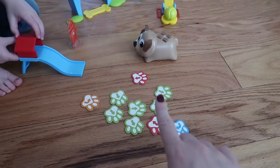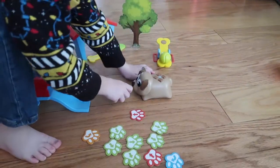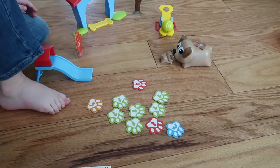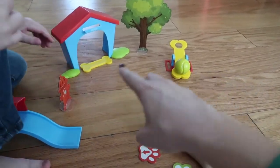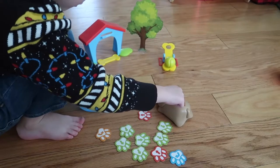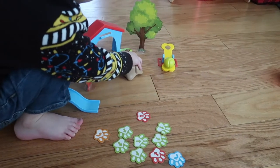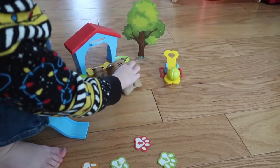All right, Wally, do you think we could get Ranger to go into his doghouse? Do you think we can get Zip and Ranger to go in their doghouse? Okay, so let's set them up here, and there's their doghouse. How do you think he's going to get there? Ooh, almost. Look at, there he goes. He goes to his doghouse, and now he can enjoy his bone with his friend.